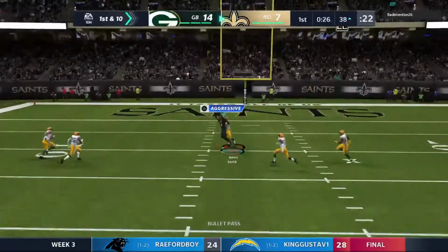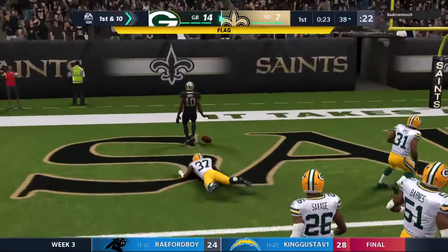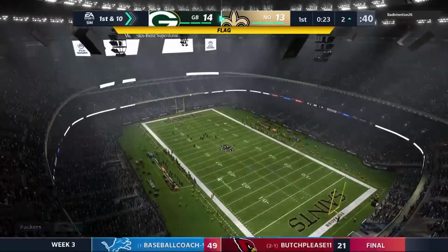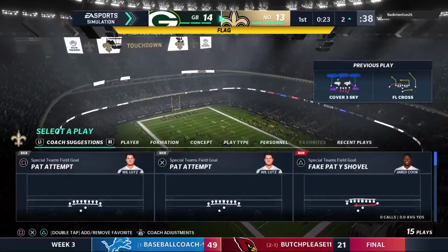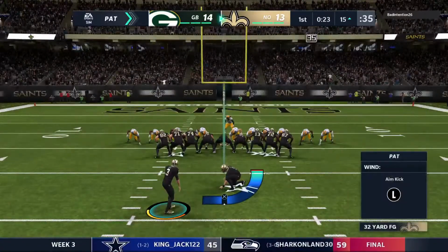Airing it out deep for Smith. Oh, man, it's caught inside the 10. And he'll take this into the end zone. Now, hold on here. We do have a flag down. So let's see what this is about. Lutz to try to add the PAT.